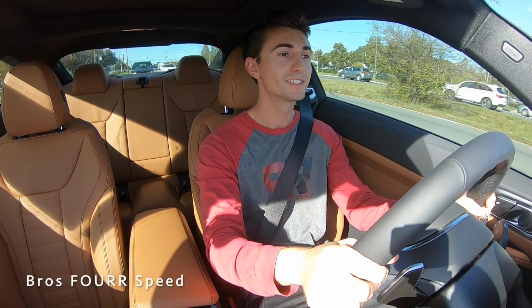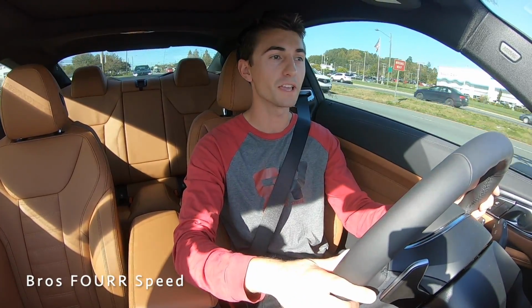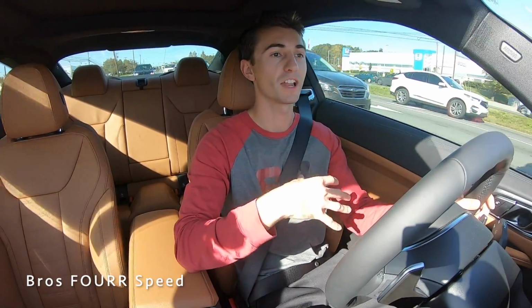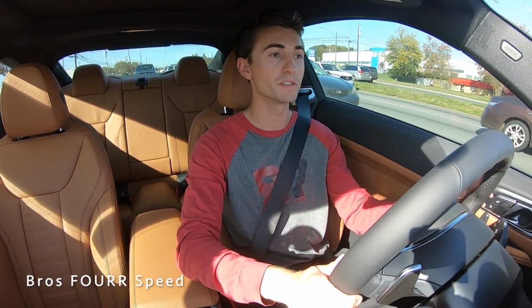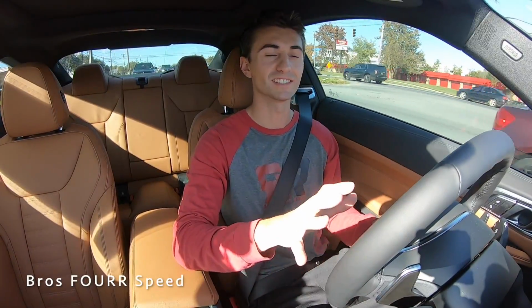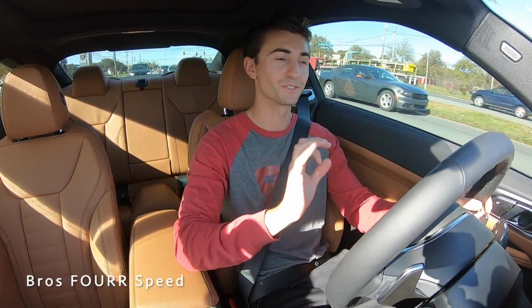Alright guys, so we are now setting off in the 2021 BMW 4 Series, the M440i. So this is not an M4, but it's not just the basic 4 Series. So we got a little bit extra power to it and performance, nicer brakes, more power to the engine. Really sporty inside and out. I love the interior. The front end looks so good in person. I love the satin trim on it too, so it's just really nice.